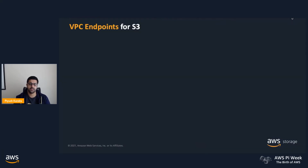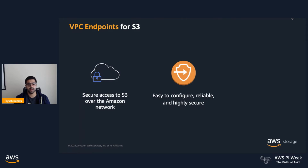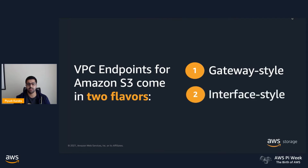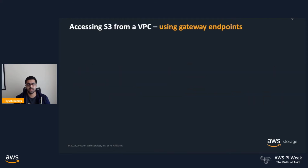VPC endpoints for S3 are secure endpoints in your VPC that provide secure access to S3 over the Amazon network. They're easy to configure, highly reliable, and highly secure endpoints, and you can control access to them via endpoint policies. You can control who can access the endpoints and what resources can be accessed from those endpoints. There are two flavors of Amazon S3 VPC endpoints. Back in 2015, we first launched the gateway-style endpoints to allow access to S3 from a VPC, and we recently launched PrivateLink-based interface-style VPC endpoints to allow access to S3 via private IPs. Let's see how that works.